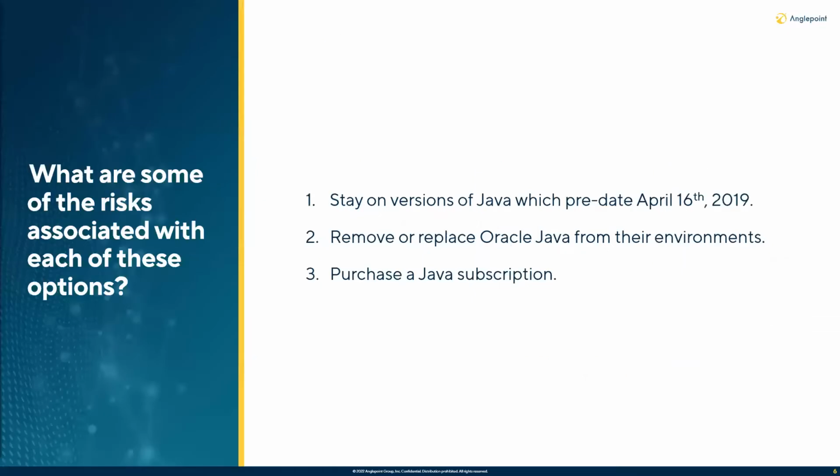So a question now to our attendees, and I would welcome you to enter your answers in the chat, please. What do you, as ITAM or security practitioners, parties interested in the topic we're talking about today, see as the risks associated with each of these three options? I'll give you just a moment to enter your comments into the chat. What are some risks associated with any of these three options?